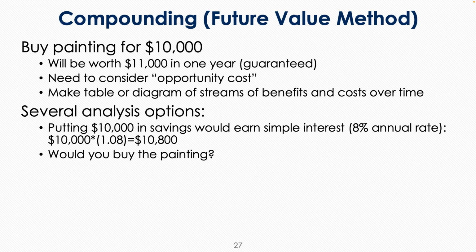So if I had access to, let's say, a bank that gave me 8% annual interest, well, one of the opportunity costs associated with buying the painting is that I couldn't take that money and put it in to earn simple interest, right? And so in this case, let's take that $10,000 and put it into a bank to earn this, and 1 year later, I'll have $10,800, right? And so would I buy the painting if these were my only two choices?